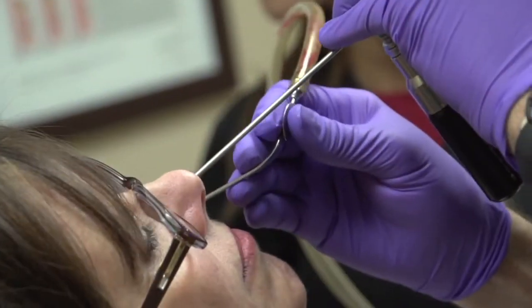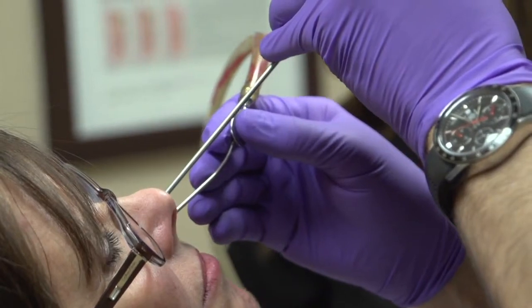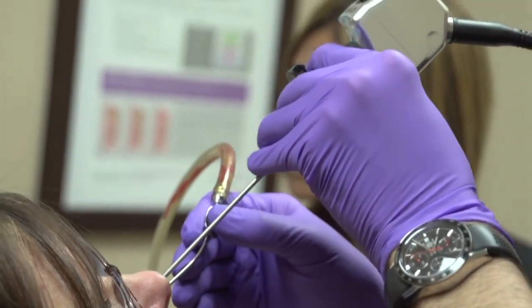I was surprised how simple, how painless the whole procedure was. It was very minimal. From start to finish, the procedure was very easy.